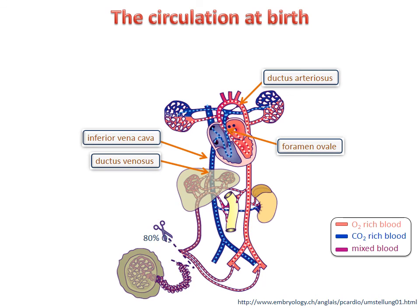Blood stops flowing through the umbilical vein to the liver, so the blood arriving at the right atrium is now composed entirely of the deoxygenated venous blood from the baby's organs. The oxygen content of the blood entering the right ventricle and then the pulmonary artery is therefore reduced.